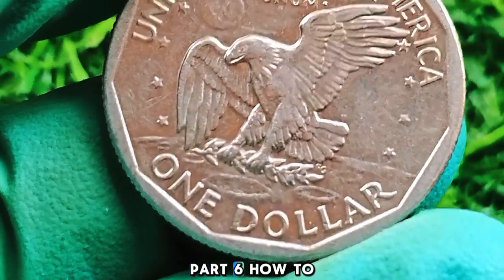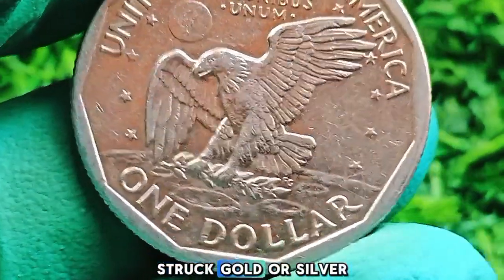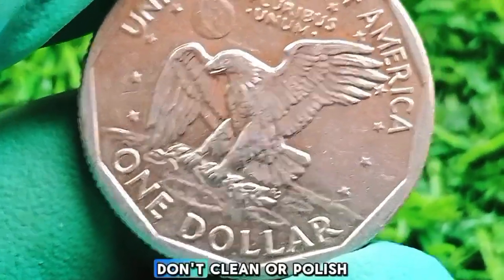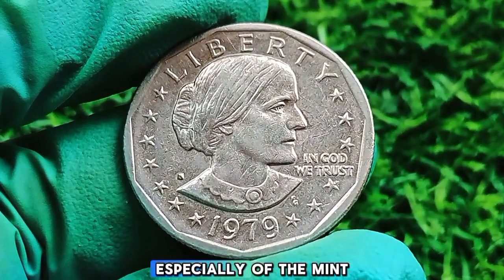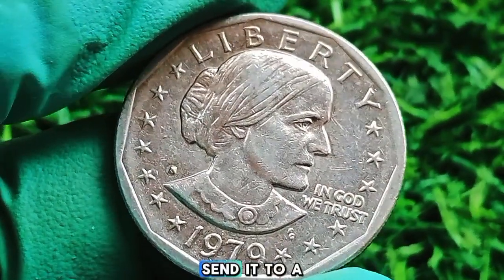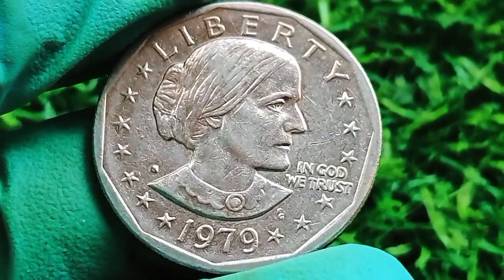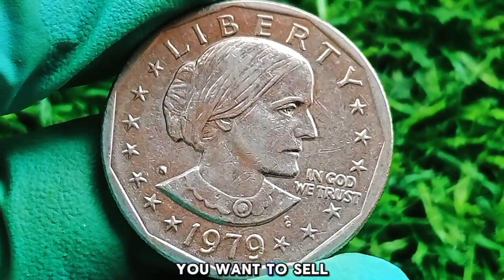Part 6, how to get your coin valued and graded. If you think you've struck gold, or silver, in this case, here's what to do. Don't clean or polish it. Take high-quality photos, especially of the mint mark. Send it to a trusted grading company like PCGS or NGC. Get it encapsulated and certified. This is essential if you want to sell it at top dollar.